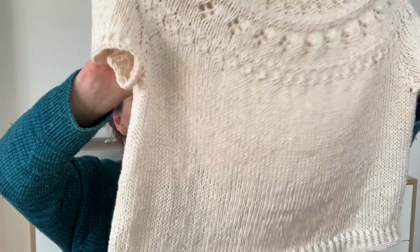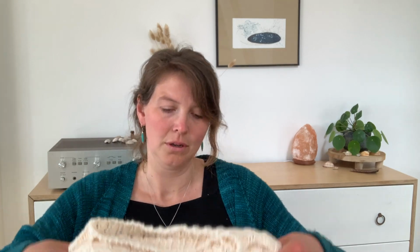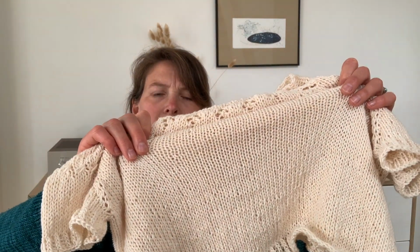It's knitted actually on a 6mm needle, but I used a 5.5mm needle. I saw that Knitting Tradition did the same, and I thought it's nice because then it's more dense, I think. I think if I used a 6mm needle, then it would be a lot more see-through or something. I cannot explain what I mean, but I hope you know what I mean. Yeah, so that's this one.